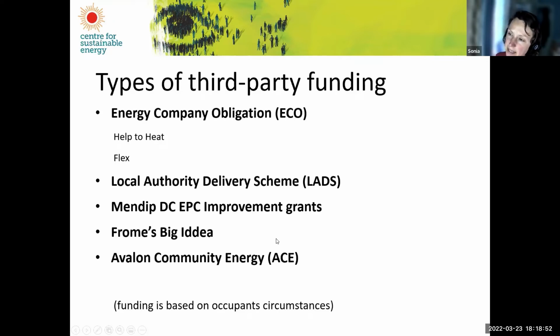There's the Mendip DC EPC improvement grants. So you apply for that through Mendip, and it's for measures that are recommended on an EPC. In order to qualify, the tenant does have to meet specific vulnerability criteria, and the EPC has to be rated D or below. And then there's Frome's Big Idea, which is a solar PV project.